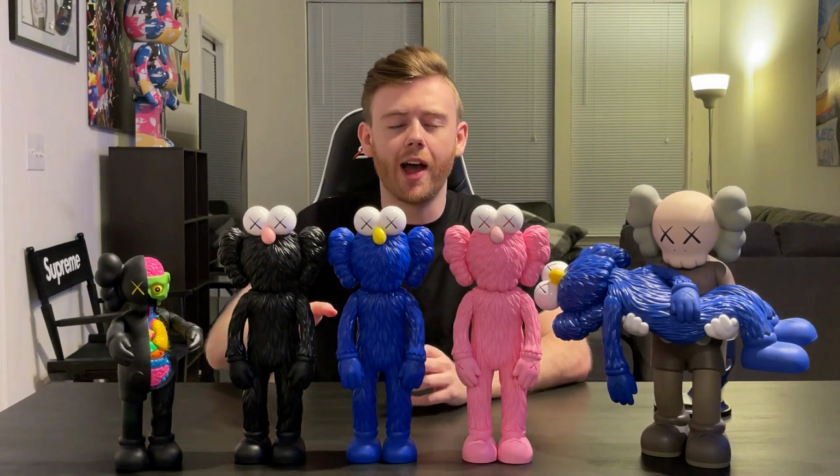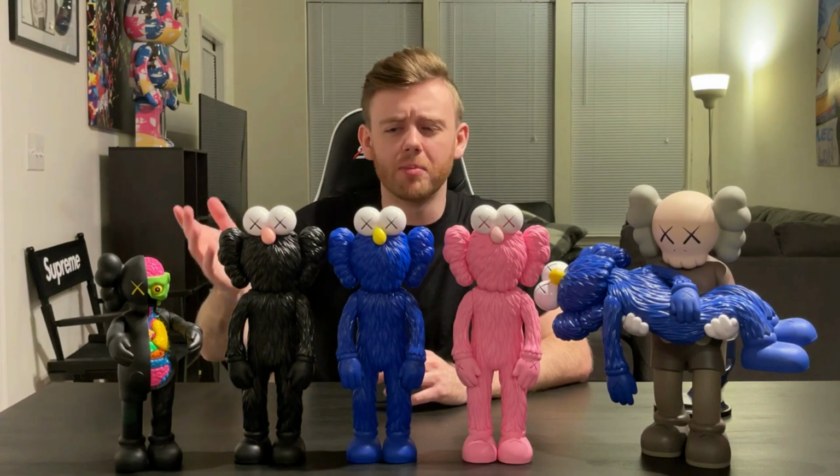These are 13 inches tall and retailed for $280 back in 2017, 2018. Like most of Kaws' pieces, these sold out very quick and were very desirable. Being that these are an open edition, we don't know how many are actually out there to the general public, floating in circulation. Whereas in the past, Kaws would make more numbered figures, whether you'd make 500 or 1,000 of each piece, and that would be generally known. These, you don't know how many are currently out there.